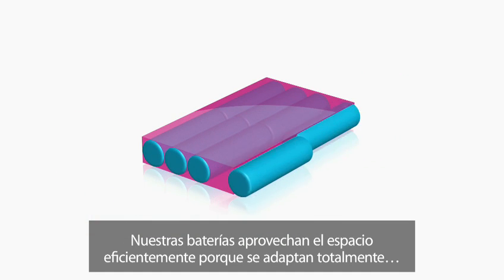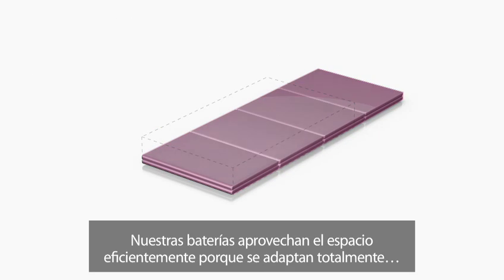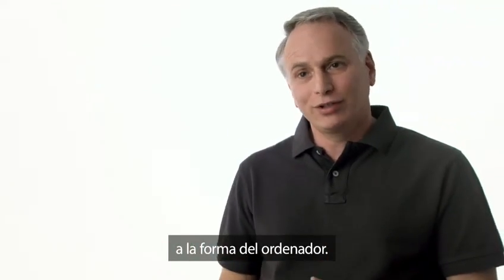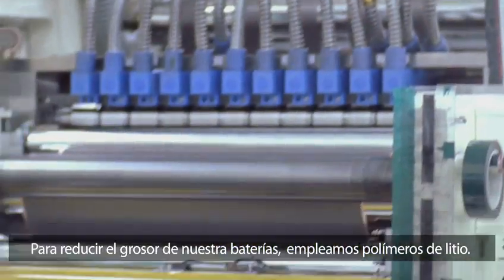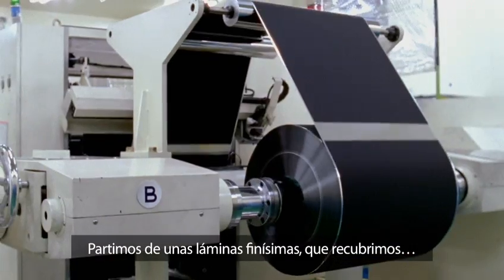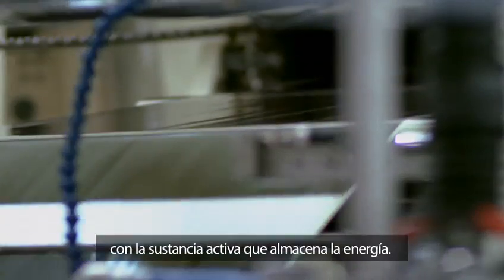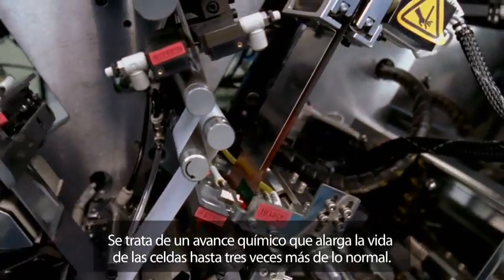And so by creating custom-shaped cells that we have in our batteries, you can fill all of the space much more effectively than you can with cylindrical shapes. You can also customize it to be all kinds of different sizes, and that's what we do. To make our batteries extremely thin, we use lithium polymer technology. We start with these very large sheets of tissue-like foil, and you coat those with the active material that stores the energy for the battery. In our case, it's an advanced chemistry that extends the lifespan of the cells to 3 times the industry standard.